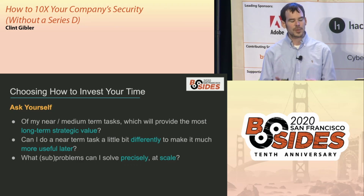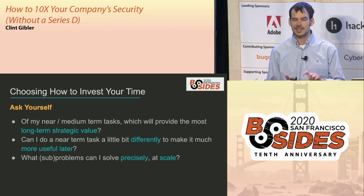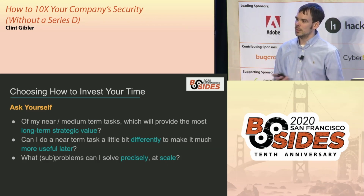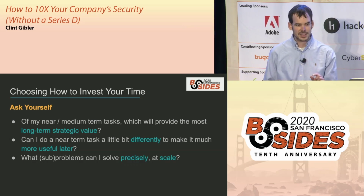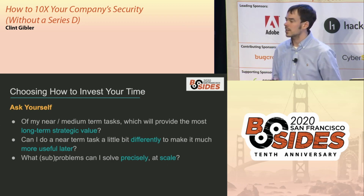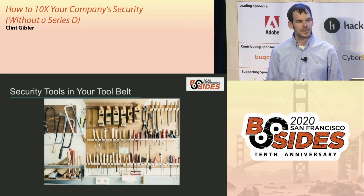And then also, what subproblems can I solve precisely, that is high signal, as well as at scale? So maybe there's 50 things you want to find, but some of them you can do very precisely such that you just handle them, and then you don't have to deal with it anymore. And we're going to talk about that a lot soon.